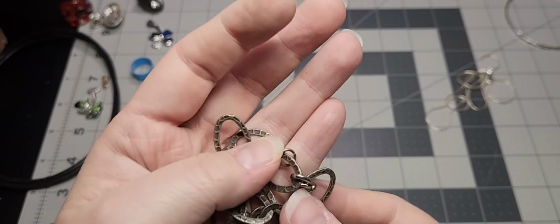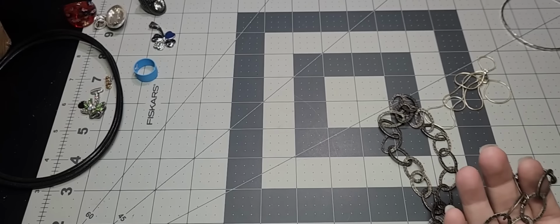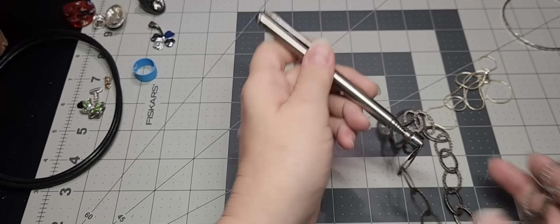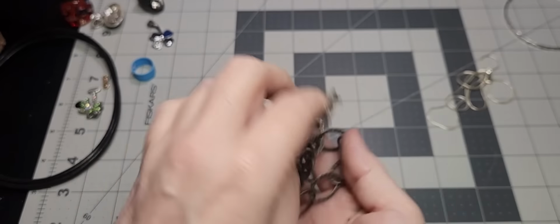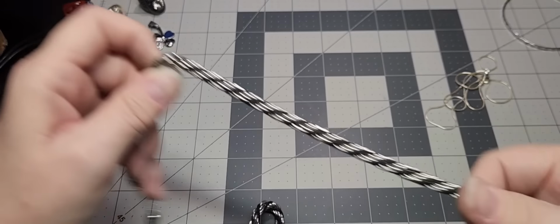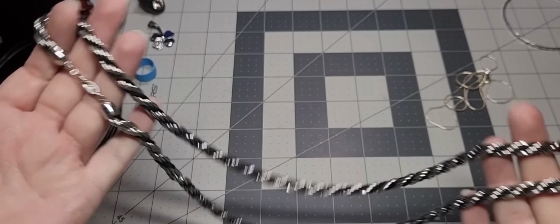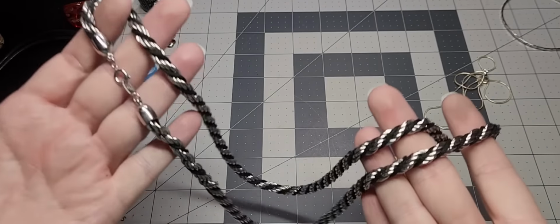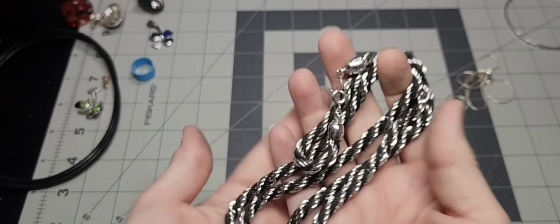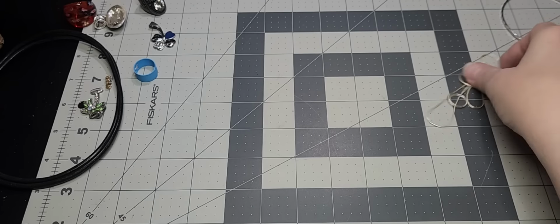This one, pretty sure it's magnetic. Yes. We're just going to say no to this one and craft it. It's just too much wear. And then we have another one of these necklaces. This one is all black and silver, weighted. This is another weighted piece. So we're going to put that into yes.